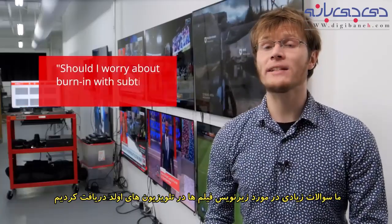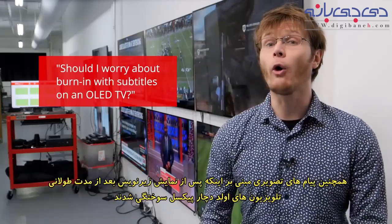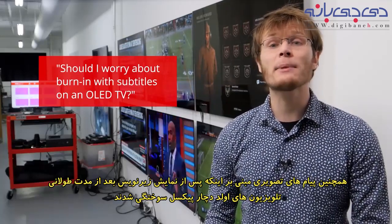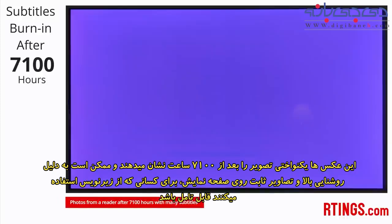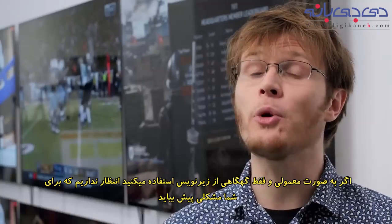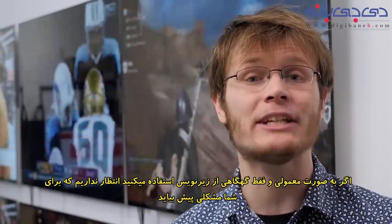We've received many questions from people who are concerned about subtitles on OLED TVs. We've also received a message including photos from a reader who experienced burn-in on their OLED TV after displaying subtitles for a long time. These photos show the uniformity after 7,100 hours and may be a consideration for those who use subtitles due to their high brightness and relatively static place on the screen. If you only use subtitles from time to time, then we don't expect you to have any issues though.